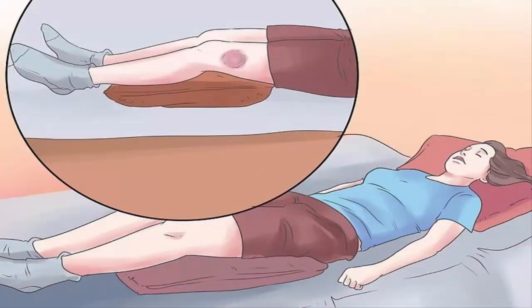Elevate the bruised area. Reduce blood flow to the area with gravity's help. Lifting the bruised area so that it's above your heart will prevent blood from pooling in the bruised area, and reduce discoloration. For instance, if the bruise is on your leg, settle onto the couch and rest your leg on top of a few pillows. If your leg is even a few inches above your heart, you're good.